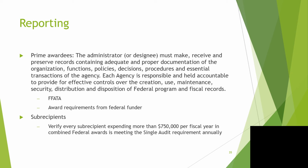Some specific requirements is the FFATA, or the Federal Funding Accountability and Transparency Act. This is where on usaspending.gov, the federal government wanted to try and create a snapshot of where subrecipient dollars were going. And so if you subgrant more than $25,000 to an agency, you need to report that.